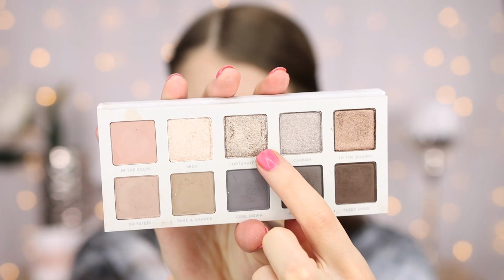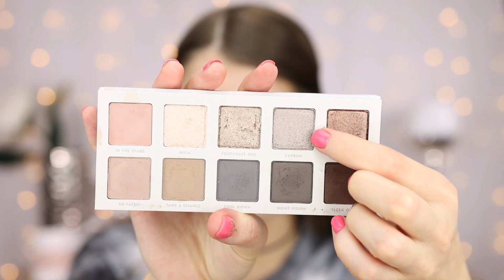Now I'm going to take the shade Fortunate One, and this shade's going to go down the center of the lid. This shade reminds me so much of this eyeshadow that I always wore in high school. It was from MAC, and I want to say it was called Satin Taupe. Man, I loved that shade whenever I was in high school. And lastly, I'm going to pick up the shade called Carbon, and I'm just going to apply this one on the outer part of the lid.